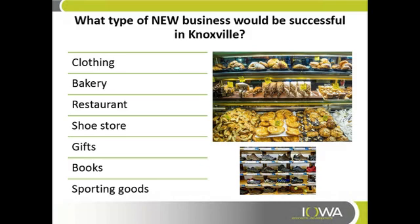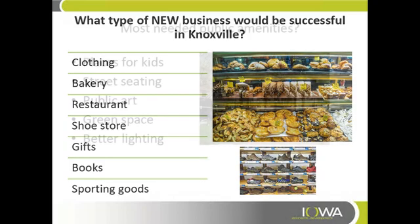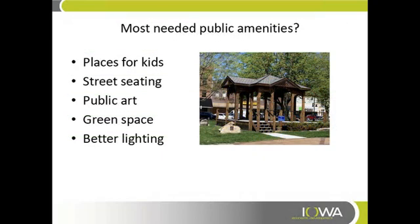And by the way, this complete survey, there were tons of answers to these questions. So we're going to submit that in the written report that we send back to you, so you'll see the whole list. And then we asked what the most needed public amenities are. Now, this was from a list of things that we gave you in the survey. So it was circle every one that you think we need, I believe. And number 1 was places for kids, street seating, public art, green space, better lighting, in that order.